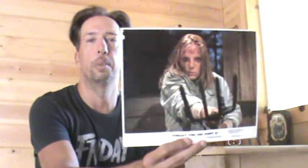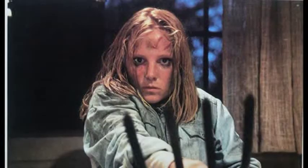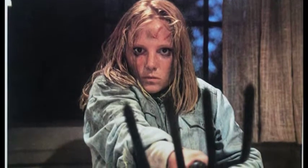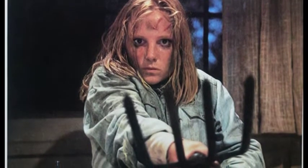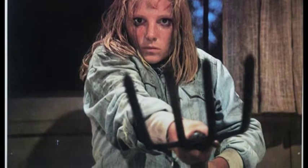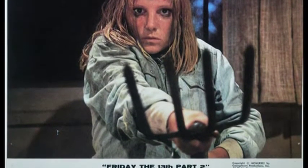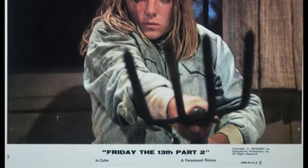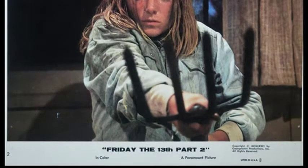The second lobby card here is really cool, showcasing Amy Steele at the end of the film, getting ready to defend herself once Paul opens the door, ready for Jason to come rushing in and ready to impale him on the most deadly half of the broken pitchfork. Unfortunately, poor Paul gets the handle half as defense as he opens the door, only to discover, once the door is opened, I won't ruin it. This lobby card is really cool.